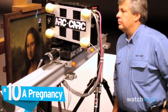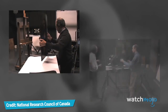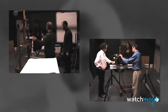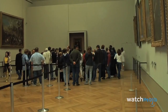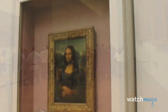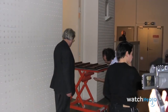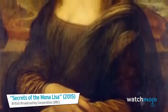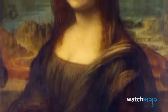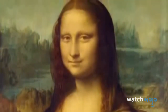Number 10, a pregnancy. Hundreds of years after this work of art was created, the experts at the National Research Council of Canada used infrared technology to conduct a 3D scan of the work. Their findings caused Bruno Mottin of the Center for Research and Restoration of the Museums of France to make a shocking speculation. He says that these scans show the Mona Lisa wearing a guarnello, which is a specific type of veil that was worn at the time by pregnant women or women who had recently given birth.